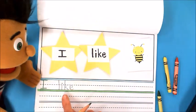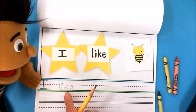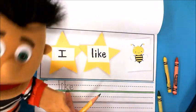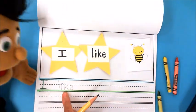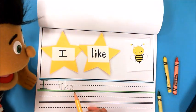I've been seeing some writing with kiddos going a little bit higher than I should. So yours should look like mine. So make sure yours looks like mine. And Zach, do we use capitals in here? No, just at the beginning. Yeah, we don't want to put any capitals in here. These should be lowercase letters only.